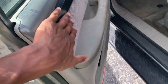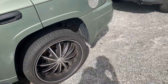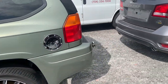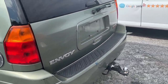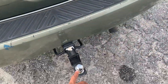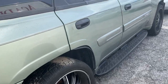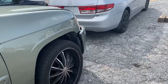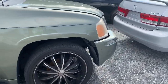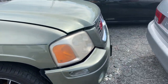Oh my gosh. Door's greasy. What the heck? Need some better gloves. Anyways. I think the car checks out, you know. I can't drive it. But we got the tow hitch on here. I don't like that. But I mean, the car checks out. I can't see how the transmission is shifting or anything like that, but the car seems okay.